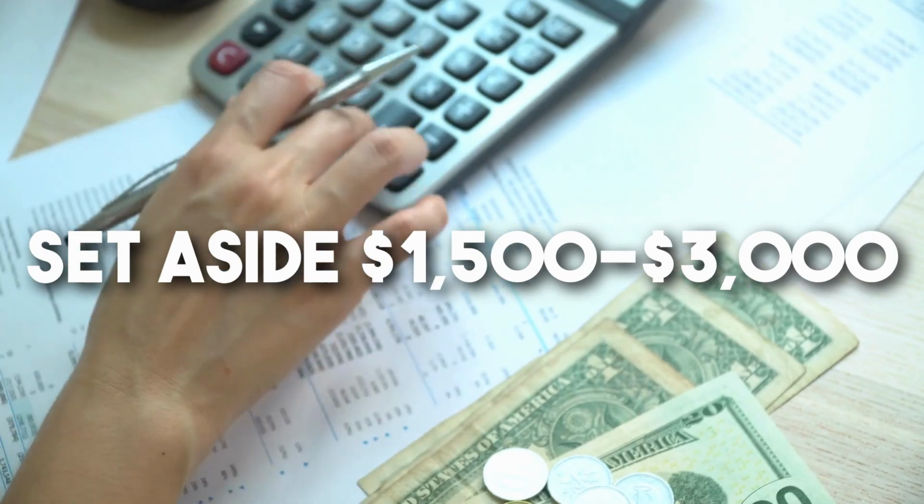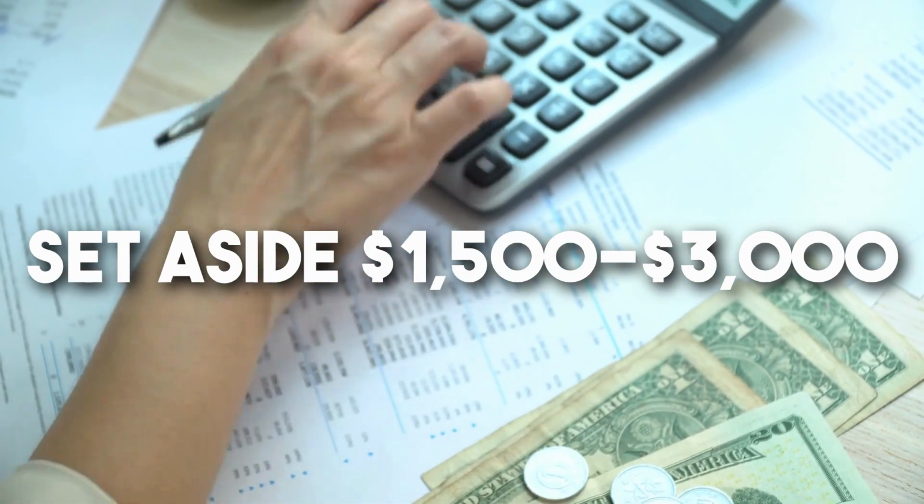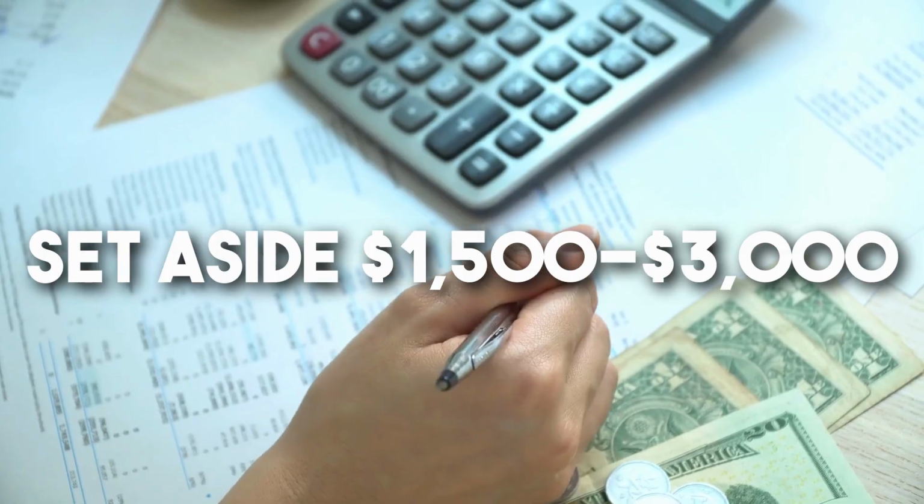So here's a tip. Set aside at least $1,500 to $3,000 for immediate post-move-in updates and essentials. Even if you don't spend it all right away, you'll be glad you have it set aside when those little expenses start rolling in. Because let's be real, after the emotional and financial marathon of buying a home, the last thing you want is to feel strapped when it's finally time to settle in.